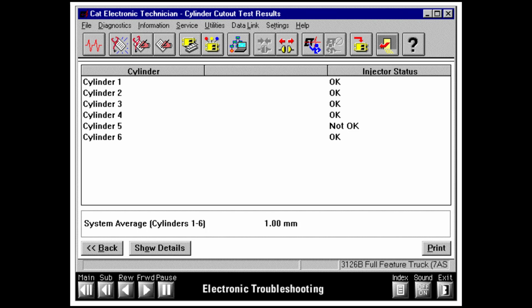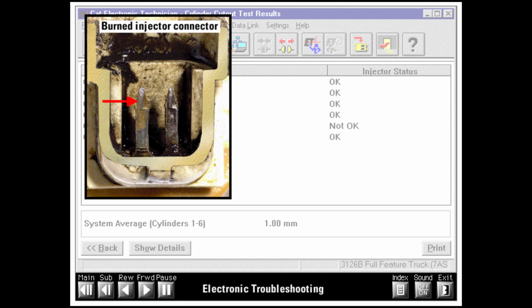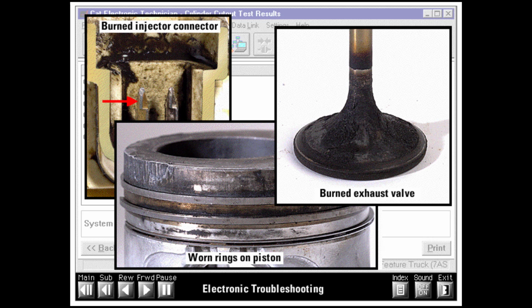Injectors with readings above or below factory specifications that are identified by ET as not OK may be defective and need to be replaced. However, not OK readings may not be the result of worn or faulty injectors. Injectors are often replaced when the cause of the problem was a loose or burned harness connection, low cylinder compression, a burned intake or exhaust valve, or other mechanical problem.